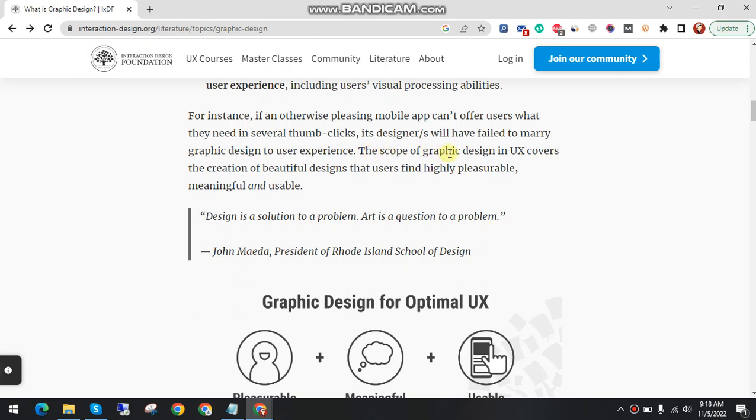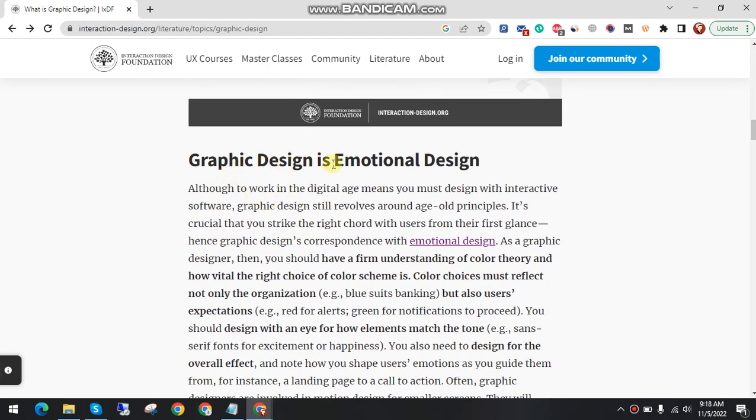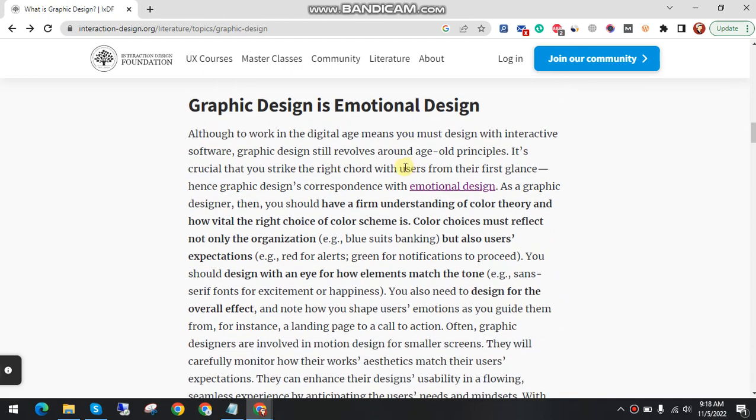The scope of graphic design in UX covers the creation of beautiful design that users find highly pleasurable, meaningful, and usable. Design is a solution to a problem. Art is a question to a problem. Graphic design is emotional design. Although to work in the digital age means you must design with interactive software, graphic design still revolves around age-old principles.